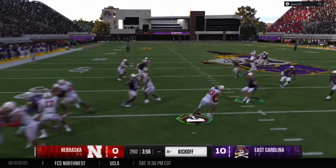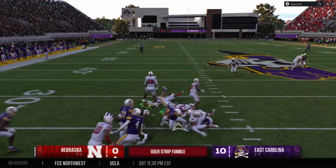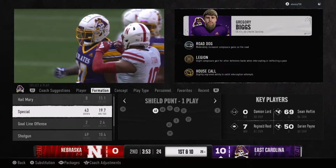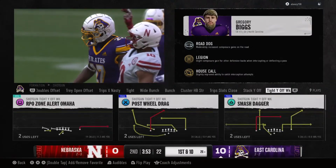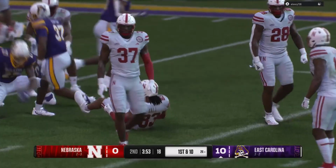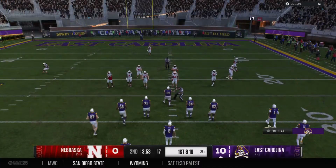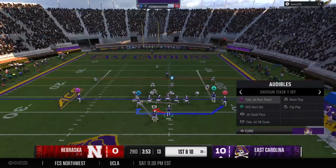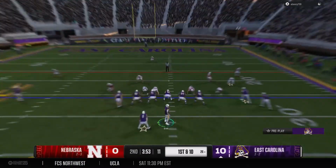He'll bring it back from inside, but the ball pops out on the return. It's recovered by the kicking team, and they'll steal a possession. You just can't have that happen if you're on the return team. You know, if you lose the football now, you're giving the other offense the ball back deep in your own end. Simply can't happen. East Carolina has it back, and the Purple Pirate offense will go to work.